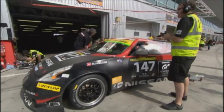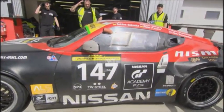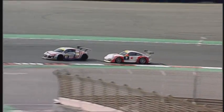The number 147 car is 100 laps back. At least the number 127 car will have done enough to get second place in the SP3 class. Time for a summary from US team Dragon Speed.